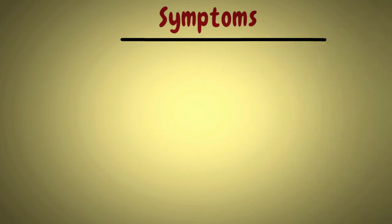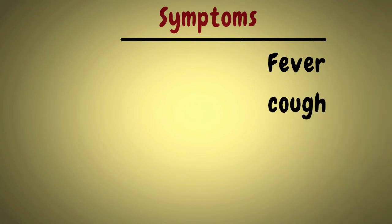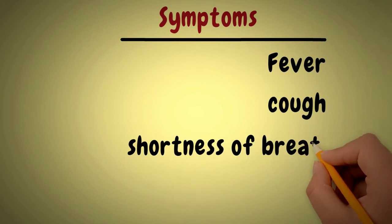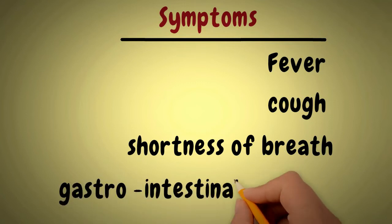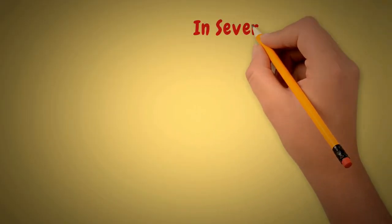The viral infection manifests in different ways. You'll experience fever, cough, shortness of breath, and even gastrointestinal problems. In severe cases, this will elevate to pneumonia, severe acute respiratory syndrome, kidney failure, and even death.